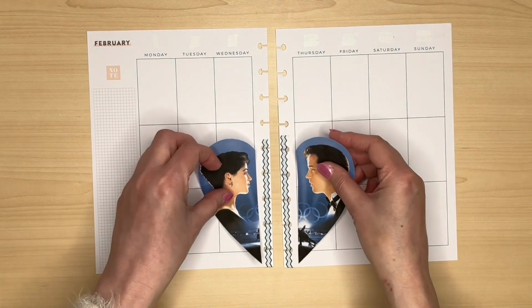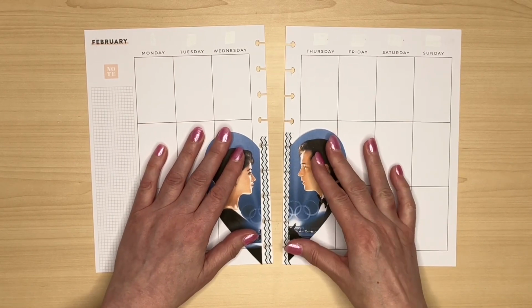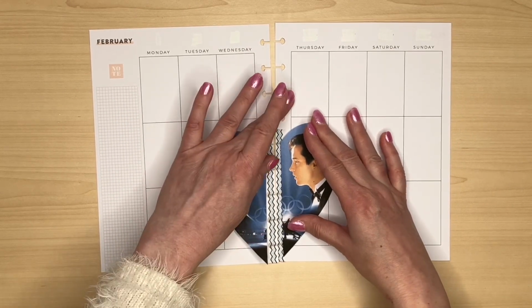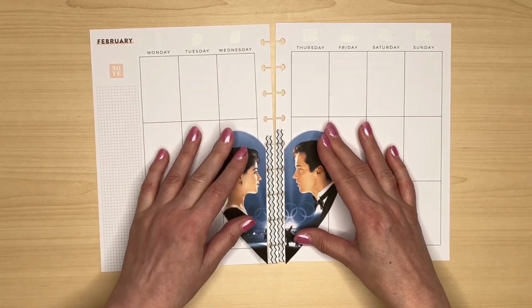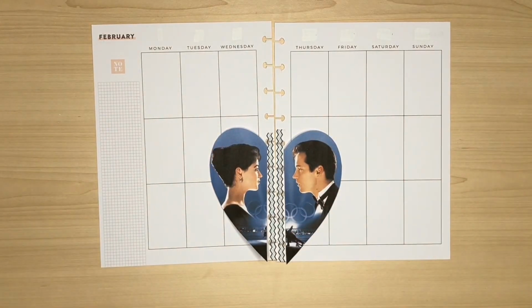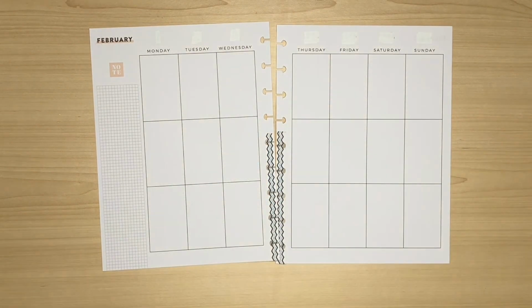So what I'm thinking of doing is something a little bit like that. So it still looks like a heart, but it's got something separating them. I'm hoping there's going to be enough room to write on Wednesday and Thursday. I think so. So let's get that stuck down.